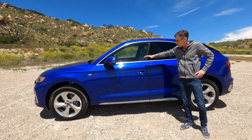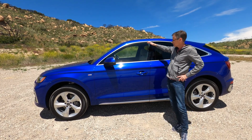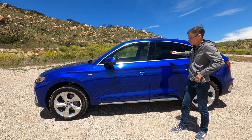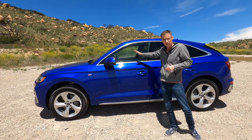So looking from everywhere from below the window line, it's pretty much a Q5, and then you get these slightly narrower windows as the roof slowly slopes towards the back. So business on the bottom, party on the top.